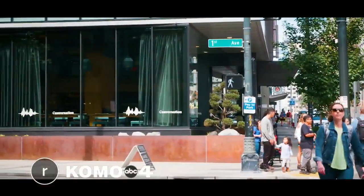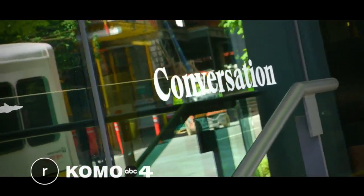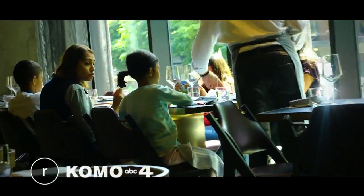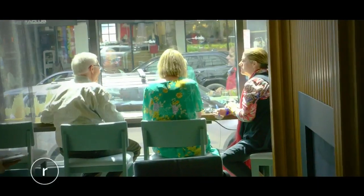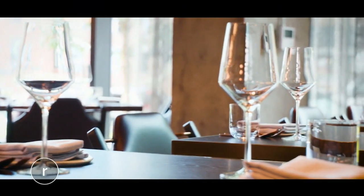Nestled in the heart of downtown Seattle, at the base of the Thompson Hotel, Conversation is a restaurant designed to get people talking again. Growing up, I found the best conversations or talks I've had were around the dinner table, and I feel that's something that is being seen less and less of, and I wanted to try to at least bring an area where people can try to bring that back just a little bit.